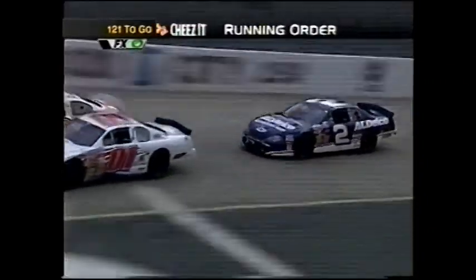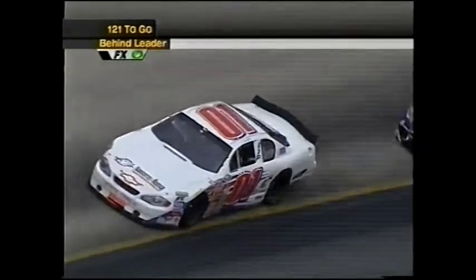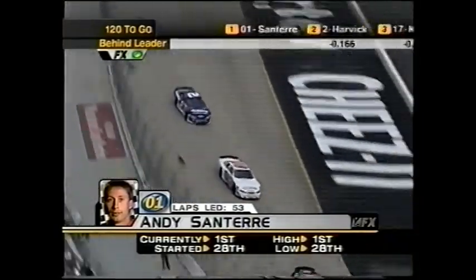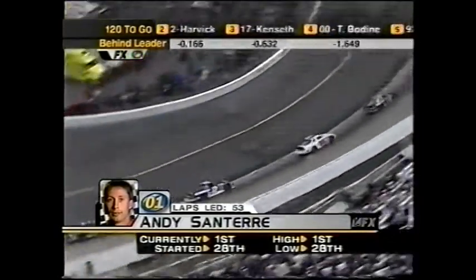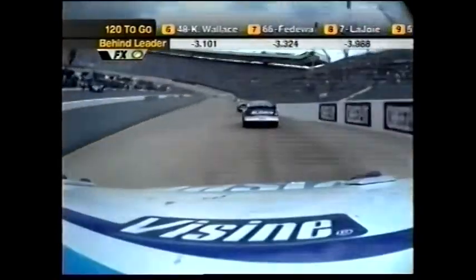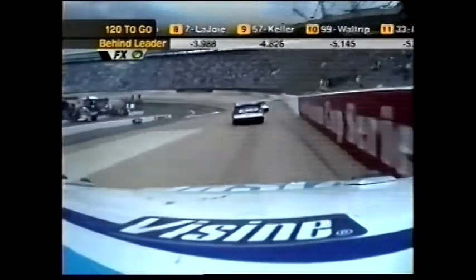Santerre Reese Motorsports, a new team formed this year to run a partial schedule. Andy got hurt at Daytona a couple of years ago, and it took him a while to come back. He just decided he didn't like to run the bigger racetracks. He likes the smaller racetracks, and I admire him for that. He said, I just never felt comfortable there.